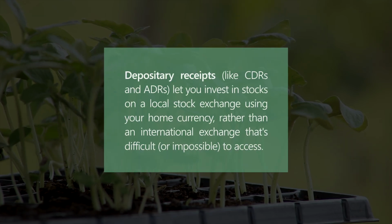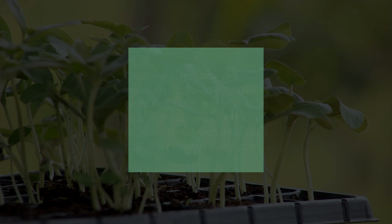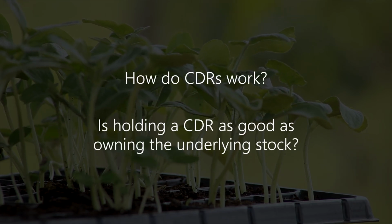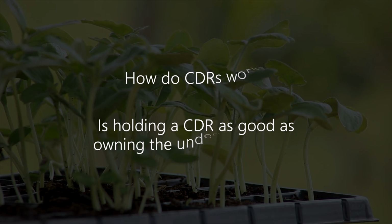To summarize, depositary receipts like CDRs and ADRs provide an accessible way to invest in stocks that might be difficult or impossible to purchase in your own market or using your own currency. So how do CDRs work? And is holding a CDR as good as owning the underlying stock?